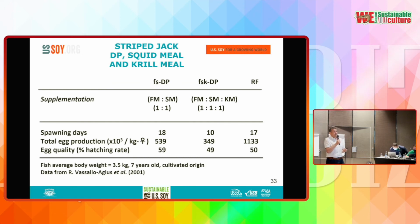So, what do we need to make this good diet for the striped jack? And we went back to squid. Okay, so our protein source now, half fish meal, half squid meal. And another diet, fish meal, squid meal, and krill meal. Compare with raw fish diet.